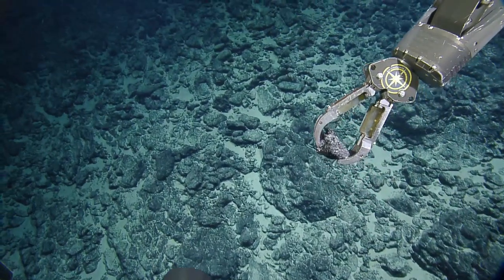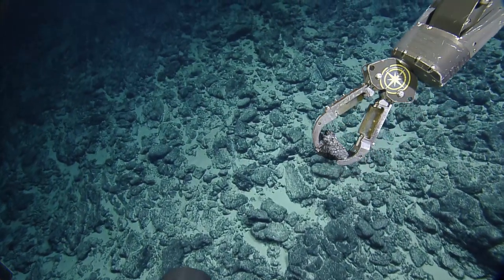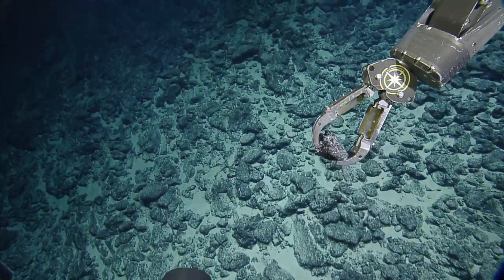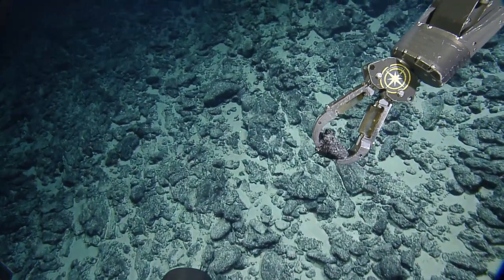025 sample? It's not squishy rock. 027. You've forgotten the biology samples? Yeah. Just doesn't exist in here. What is the 025? I don't know.